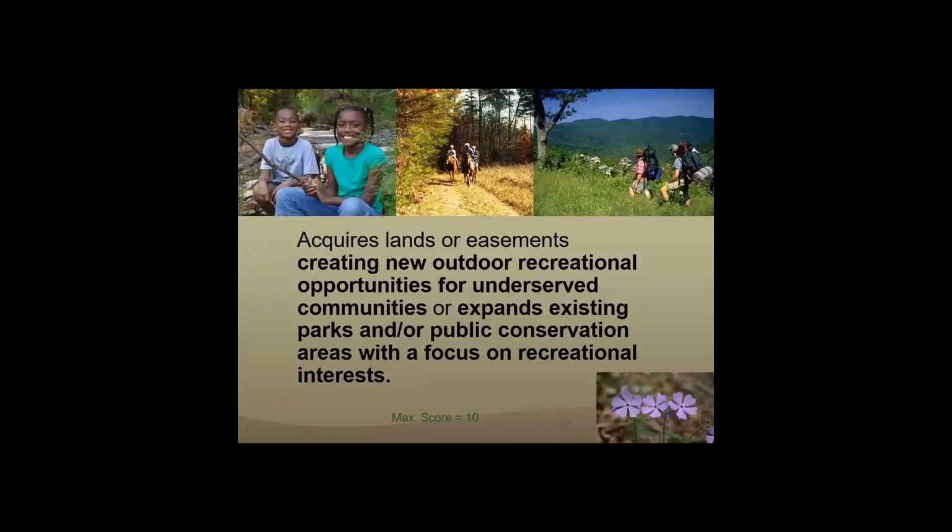The next is acquires lands or easements creating new outdoor recreational opportunities for underserved communities or expands existing parks or public conservation areas with a focus on recreational interests. So this is based on a maximum of 10 points, whether it is a standalone facility or addition to an already existing site.